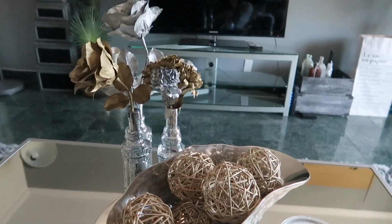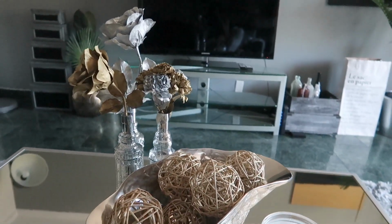So I was like, let me just get it. Simple, it's easy. But other than that, either TJ Maxx or Home Goods, which is the same store essentially, I got all my pillows from. The decor on my coffee table is from Home Goods. The little bowl that is so cute and abstract is from Home Goods, and the little bottles are from Marshalls.